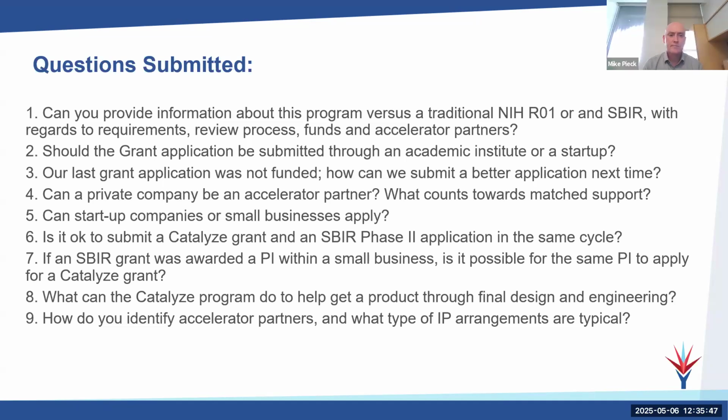Just to add, Rahul, I was recently talking to a company who had applied for the R61, and they had no idea. This was the first time they were applying for NIH funding, so they had no idea how the process works. That is where we come into play, and we can guide you through the process. But we highly encourage you to first go through the website. Every single detail is given on the NIH website, and after that, if you have additional questions, then we are here to help you.